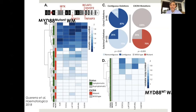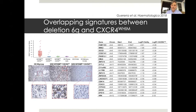And so this was pretty interesting to us. So we started to dig into this and study it a little bit. And one of the things we discovered is that there was a very similar set of genes that were being dysregulated in chromosome 6q deletions and CXCR4 mutations. Even though the two mutations are not located in the same part of your DNA, they were impacting a similar set of genes and they're all changing in a very similar way.